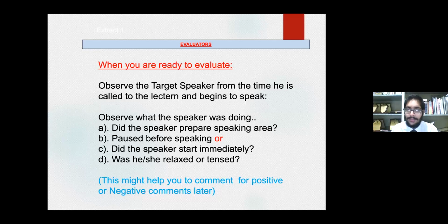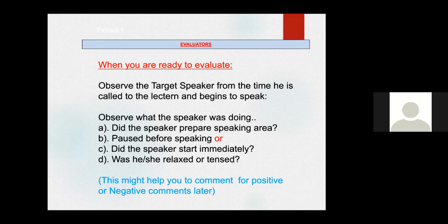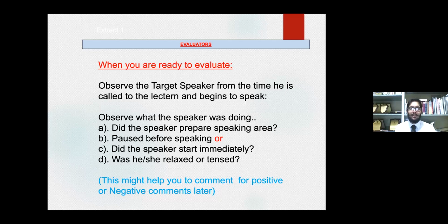Now, as we are looking at the target speaker, we should observe a few things. Ever since the target speaker gets onto the lectern or virtual platform, observe what the speaker is doing. Is the speaker preparing? Is the speaker using the speaking stage? Did he pause before the speech, or was he using pauses? Did he start immediately? Was he relaxed or intense? Because these observations might help you give a beautiful suggestion.